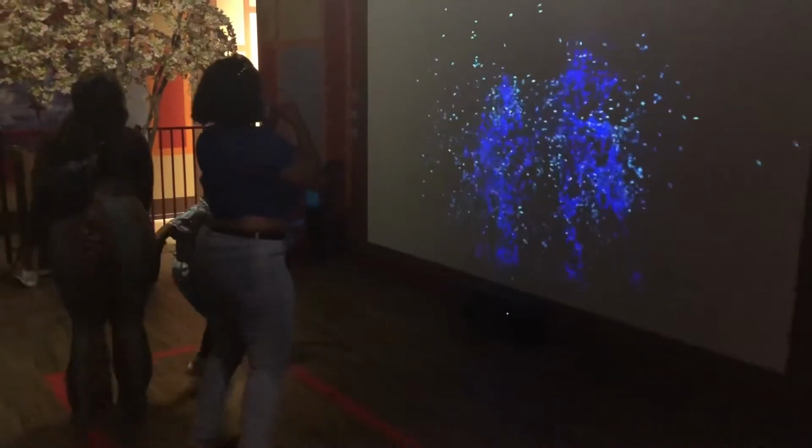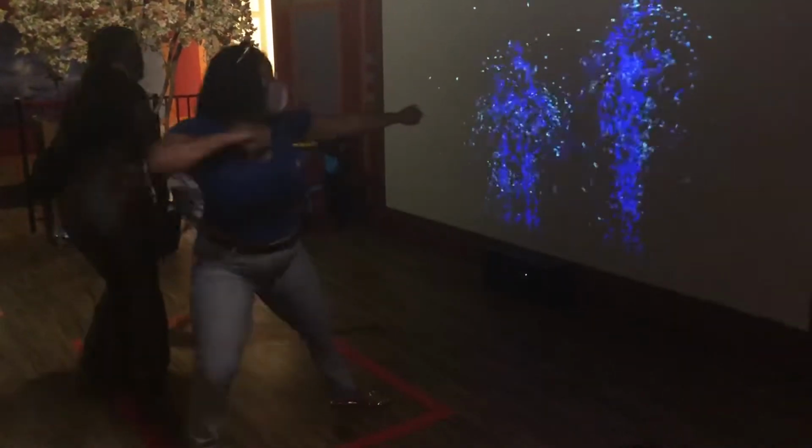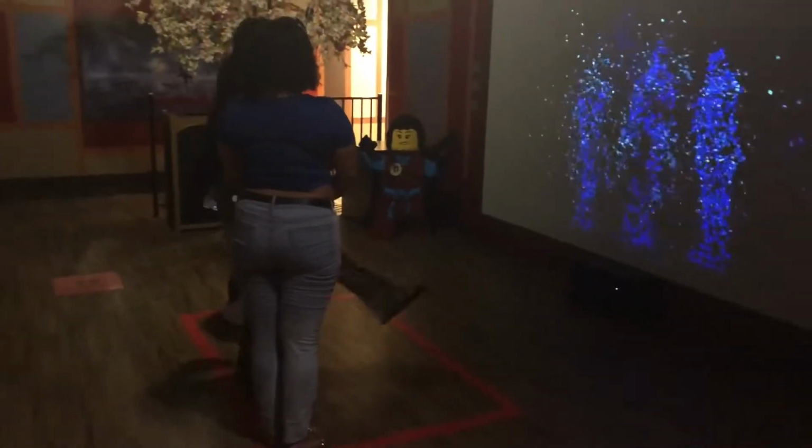Y'all really look like y'all on drugs over here. I know. You can kind of tell, but then it's like, this look choreographed now, right? I'm thinking. Okay, let's go see. Oh, that's my hand here. Over here, guys. Y'all, we got 3D glasses.